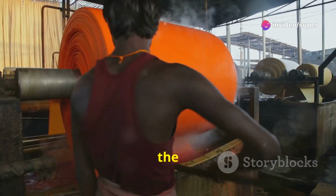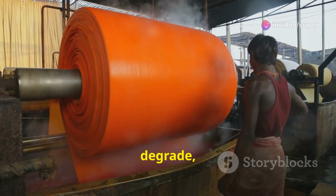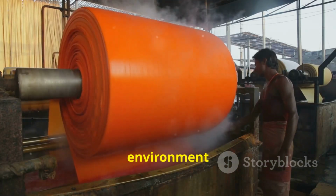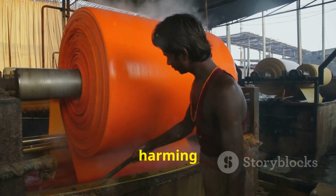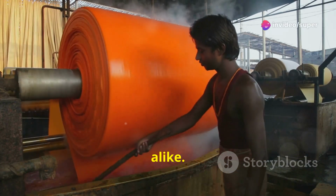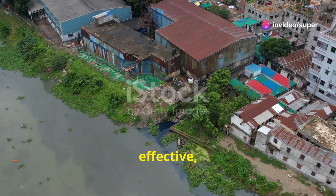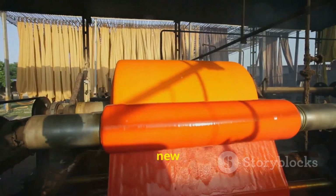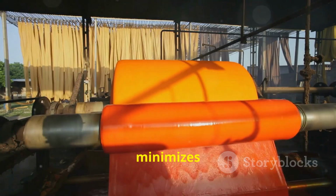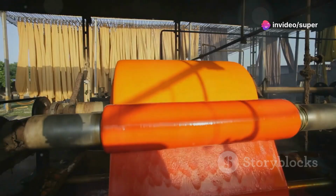Moreover, many of the dyes used in traditional dyeing are synthetic and slow to degrade, meaning they persist in the environment for years, accumulating in the food chain and potentially harming wildlife and humans alike. Clearly, the traditional dyeing process, while effective, is simply not sustainable in the long run. It's time for a new approach, one that minimizes water usage and pollution, and that's where foam dyeing comes in.